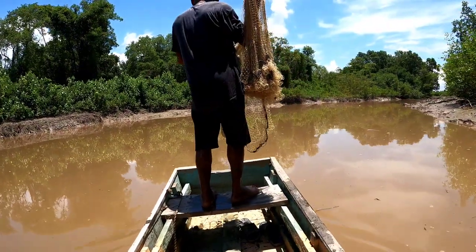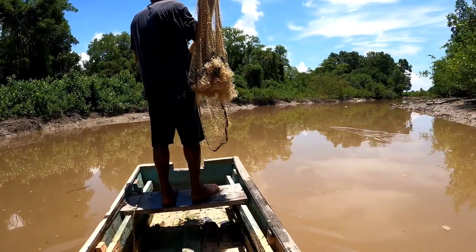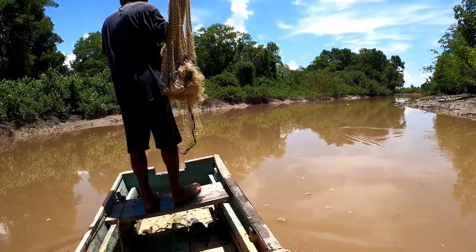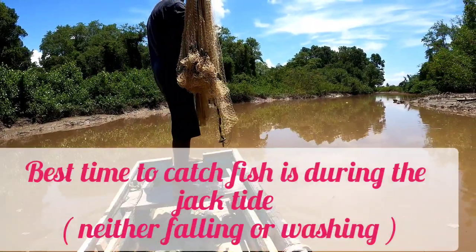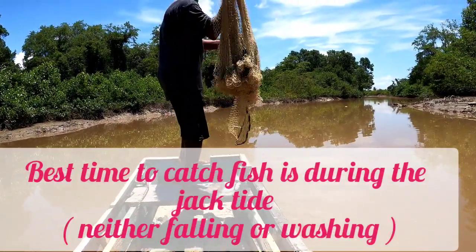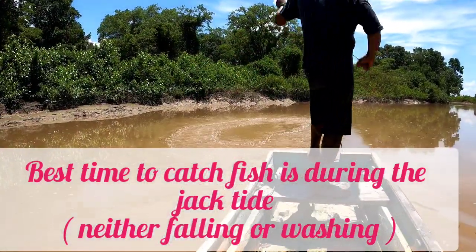So we heading back in. Heading to home stretch avenue. But we'll be fishing some, you know, casting net while we going in still. So this is the tide we really need to catch the fish. So you see the water, they call it jack tide. It's not really wash or a high or low. Like right in between. There you go. Casting the net out.